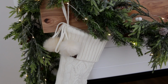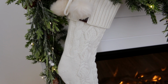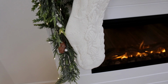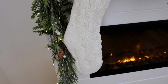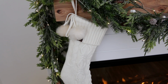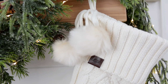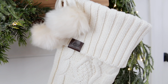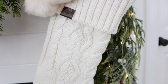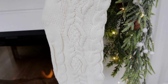For our stockings, I ended up finding some of these gorgeous sweatery looking UGG stockings at HomeGoods. These were only $14.99. Bill and I were shopping at HomeGoods and we ended up finding these and I just instantly fell in love with them. I had been on the hunt for new stockings for quite a while and I had searched everywhere, and then one night we just randomly went into HomeGoods and they had these gorgeous stockings. I love the little furry balls that they have on them and I love the sweater material. I just think that these stockings look so nice.